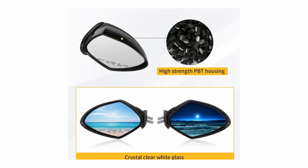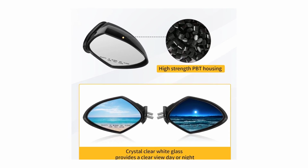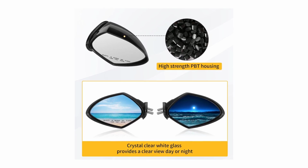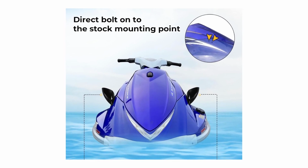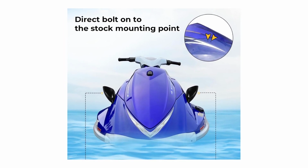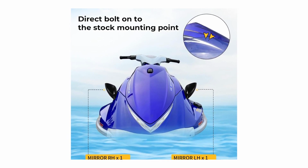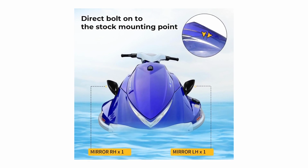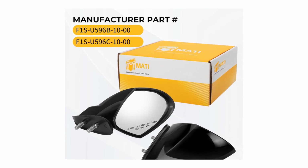The build quality is exceptional. Each mirror is housed in a robust exterior mount that securely attaches to your Waverunner. The set is lightweight at just under 2 pounds, but it doesn't compromise on strength. The convex lens curvature provides a wide field of view, making it easier for riders to monitor their surroundings while on the water. The mirrors also come in a stylish aerodynamic design that seamlessly integrates with the Waverunner's overall look.